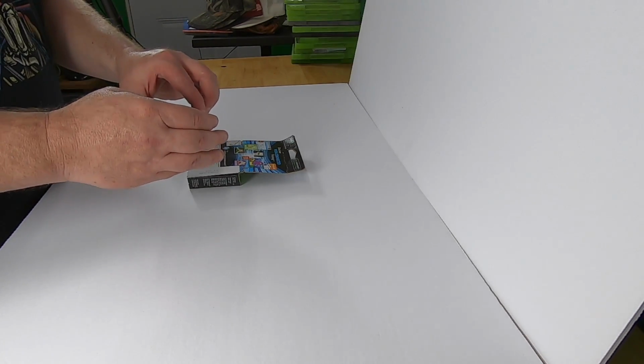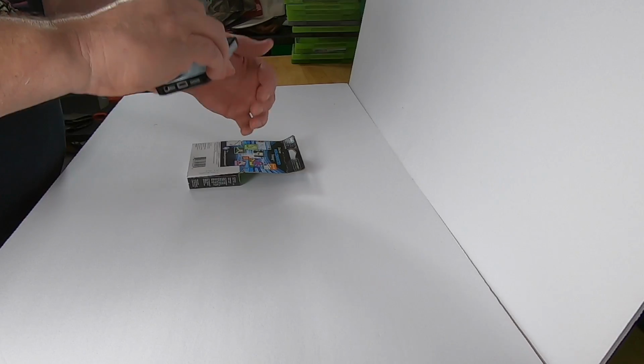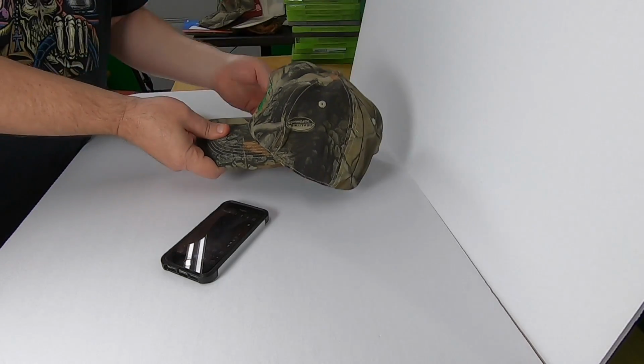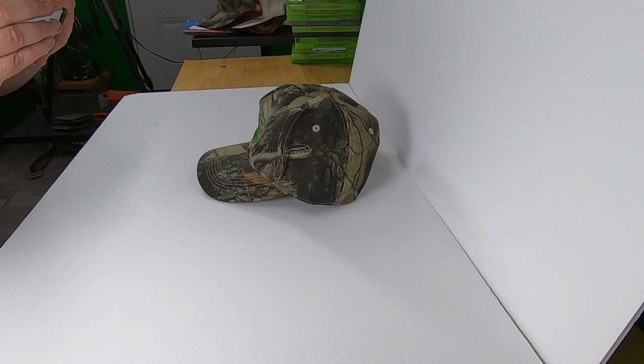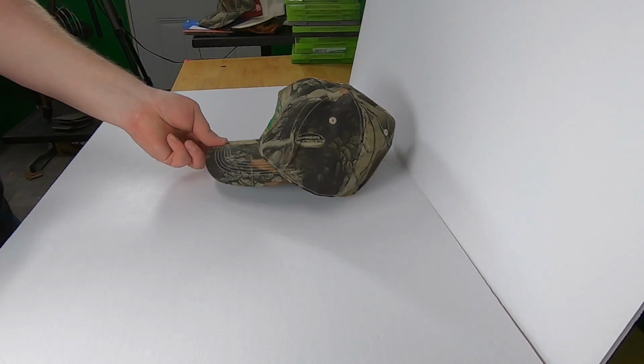Going for speed, but still need some quality too. I'll put a hand shot in between each item. And you know what? We're going to do the hats now. And look, this is really some simple stuff here. Not much to it. Pop a photo, pop a photo.